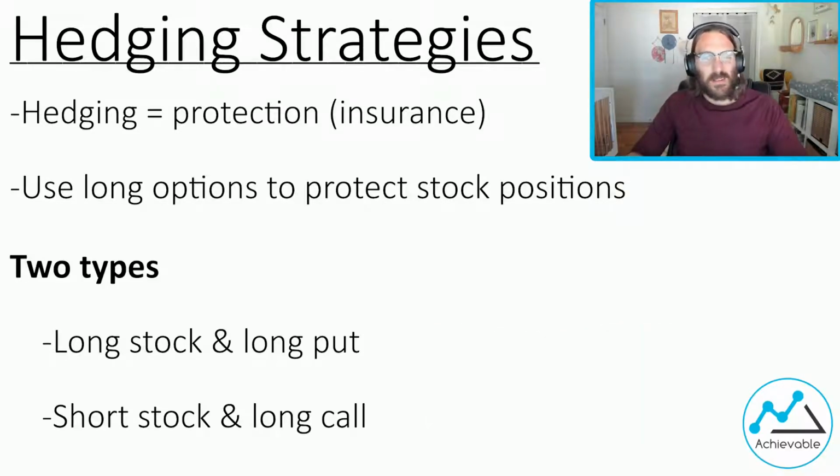Will the long put protect the long stock from losing any money at all? No. Will the long call protect the short stock position from losing any money? No. In both cases, if the long put is exercised with the long stock or the long call is exercised with the short stock position, if we utilize our insurance, the investor is going to be losing some amount of money. But if the market has moved significantly against the stock position, most likely the losses that we would have incurred without the option, they may have been much bigger. And that's the way to look at these strategies from a big picture perspective.